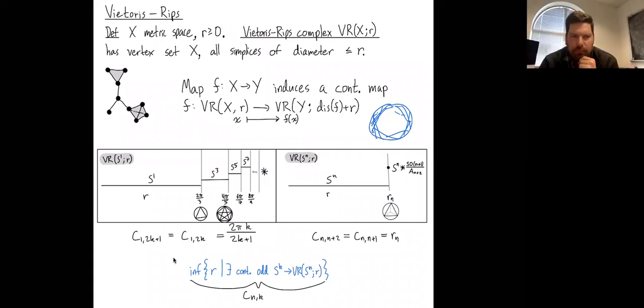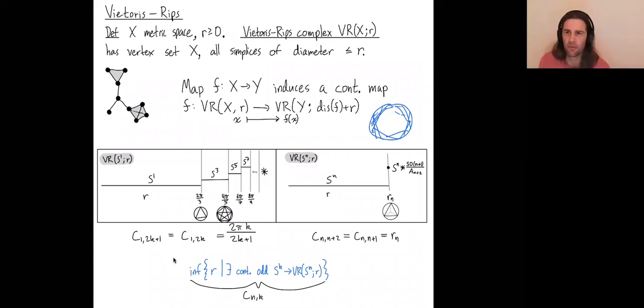Great, thank you. Yeah, I mean, so this is just a simplicial map, right? To define a map between simplicial complexes, you just define a map on the vertices, but you need to check that every simplex in the domain maps to a simplex in the codomain, right? You can't have a filled-in triangle mapping to a hollow triangle. And that's why we need to bump up the scale.